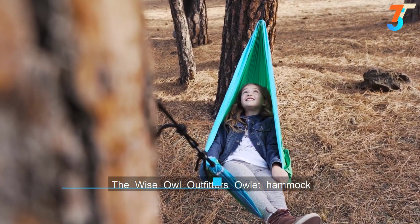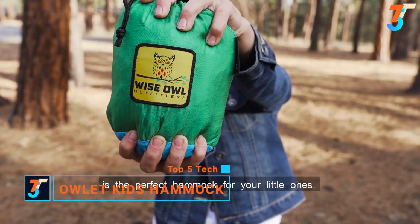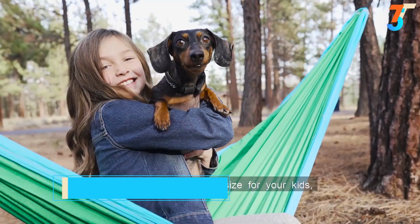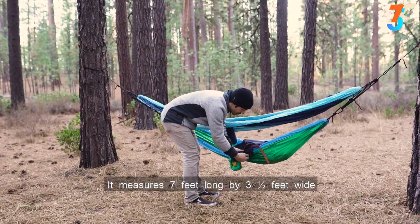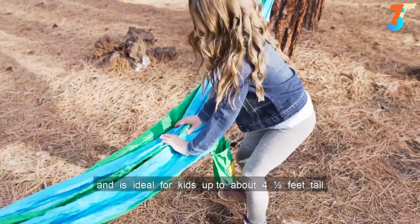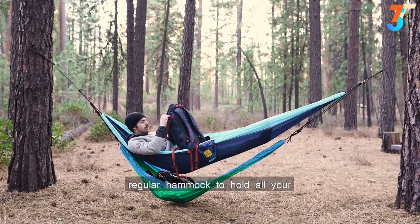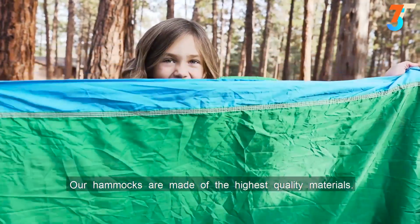The Wise Owl Outfitters Owlet Hammock is the perfect hammock for your little ones. We use the same high-quality materials as our regular hammocks, but design these to be the perfect size for your kids, your dog, or your gear. It measures 7 feet long by 3.5 feet wide and is ideal for kids up to about 4.5 feet tall. You can also use it to hang under your regular hammock to hold all your gear and keep it off the ground.